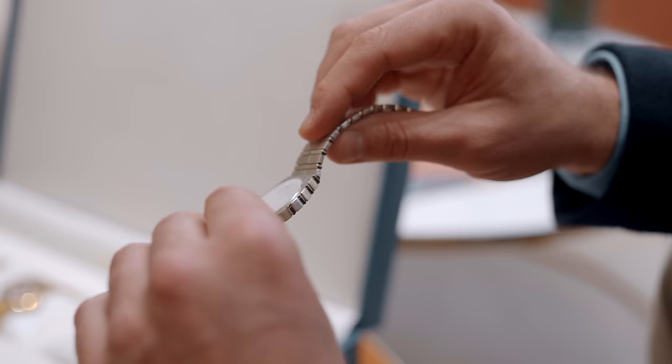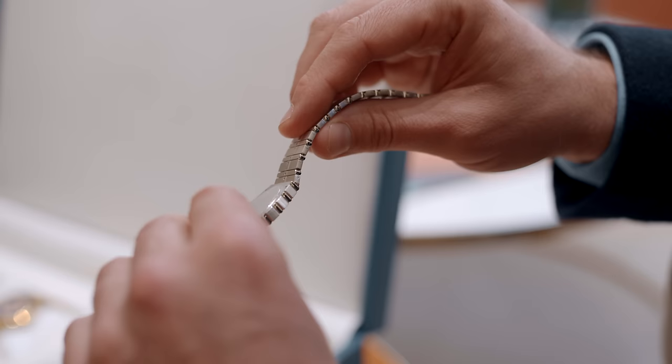We have launched it again this year. You were in Gstaad. Yes, and I was lucky to see that the bracelet is like this one. They maintain the same aesthetic because it's an icon. It's timeless.